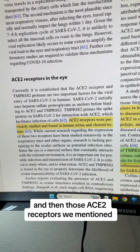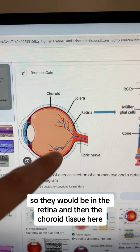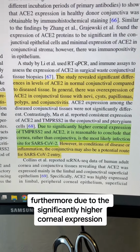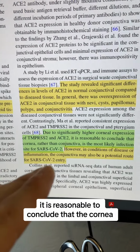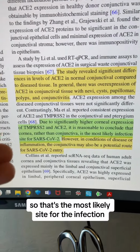And then those ACE2 receptors we mentioned have previously been studied and found to be in the human retina and the choroid tissues. So they would be in the retina and then the choroid tissue here. Furthermore, due to the significantly higher corneal expression of the receptors that COVID likes to bind to, it is reasonable to conclude that the cornea rather than the conjunctiva is the most likely infection site for COVID. So that's the most likely site for the infection.